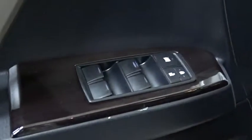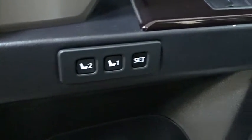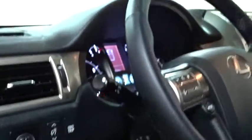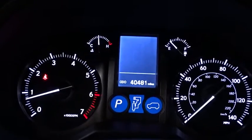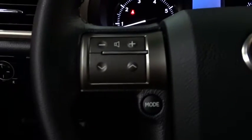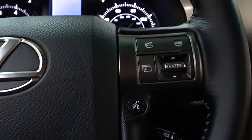Anti-lock braking system, stability control, keyless entry, power passenger seat, steering wheel audio controls, navigation system, traction control, backup camera, moonroof, Bluetooth, leather-wrapped steering wheel, adjustable steering wheel, power steering, cruise control, keyless start, auto-dimming rearview mirror, aluminum wheels, four-wheel disc brakes.